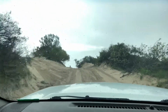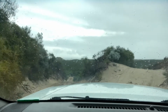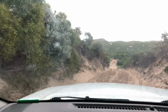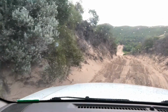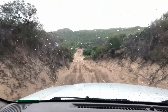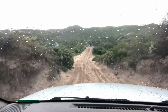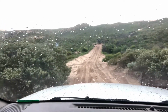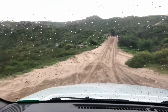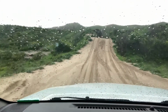Well, they are in low range, and as far as I know, that means that you're supposed to not be having hill descent, etc. on. Oh, I mean, sorry. It says it's V, vehicle dynamic control, VDC. So that is apparently off in low range. But the traction control still goes. I'm gonna have to go through the handbook properly and see if there's a way I can actually disable the traction control. Not that I really shouldn't, because although it makes a horrible noise, it works a treat, as you saw up there.